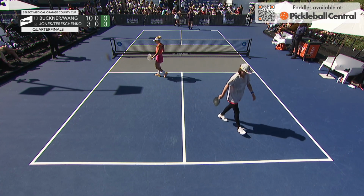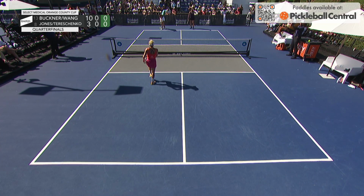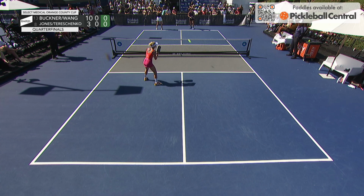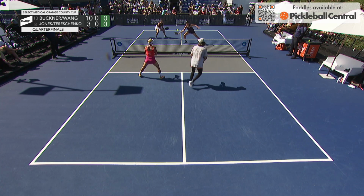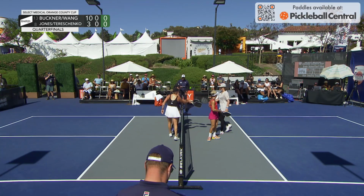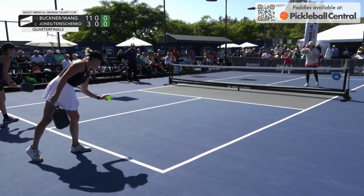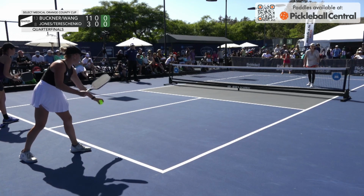Allyce, a little frustrated, playfully frustrated, but here we are with game point number 2. And the ball off the net, it stays in for game 1, 11-3, pretty convincing. Brooke Buckner and Zoe Wang won game 1, 11-3, and we're here starting game number 2.